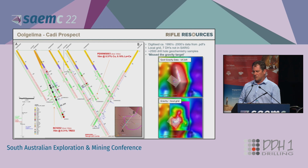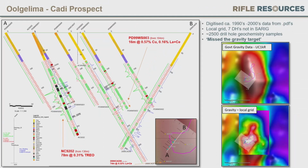One of the things that was pivotal: we located a couple of pages in the PDF reports which identified a local grid, and there were seven drill holes on that local grid which weren't in SARIG. So I had to do a fair bit of investigative work to get that map rectified, based on a bit of evidence from other drill holes that were on the map. So that was really pivotal.